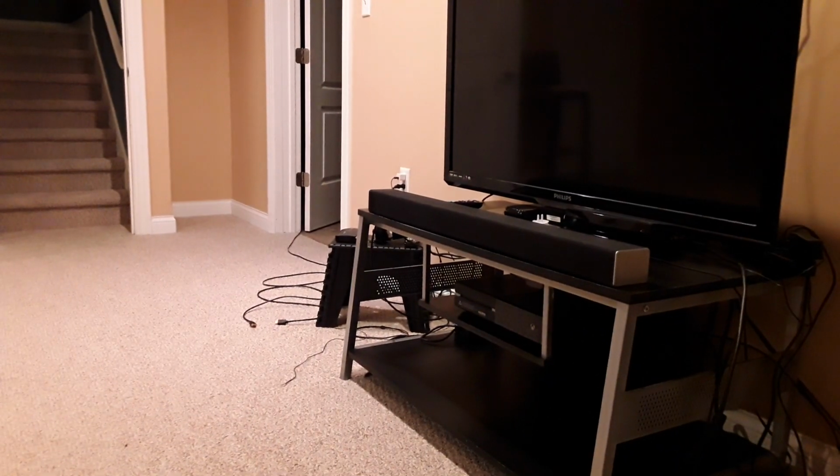Now, back on the soundbar here. Like I said, this is 5.1.2. This is a Dolby Atmos soundbar. And for those of you who don't know what Dolby Atmos is, it's basically Dolby's new sound technology. What they call object-based sound, I like to call it spatial audio.